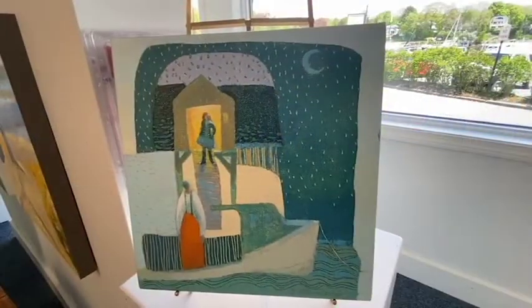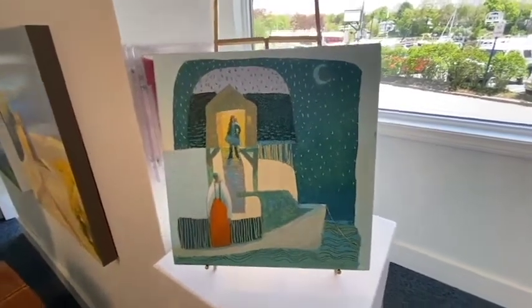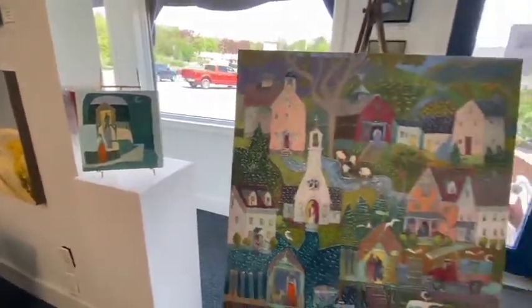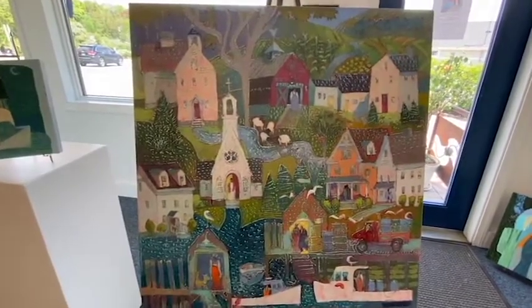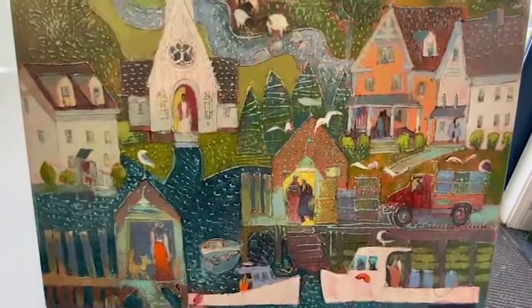And then here's one more close-up of Moondance. Again, 12 by 12. The painting has sold. Unfortunately, it did not come home with me, which is what I had planned. Taking a look at the detail here, Village Down by the Sea, again sold, 36 by 36. But look what Anne puts into it.